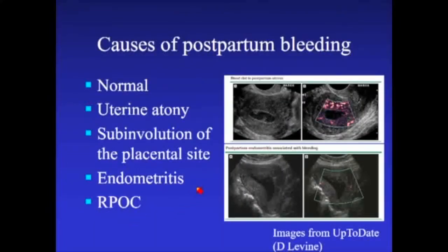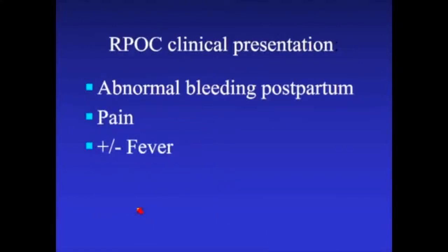So causes of postpartum bleeding. When a patient comes in and bleeding postpartum, it really matters how long ago was the delivery, because you might have fluid and debris as a normal finding postpartum. In the first 24 hours, uterine atony can be a cause of bleeding. I'm going to discuss more the subinvolution of the placental site, but it's an important thing to keep in your mind as a cause of bleeding. Endometritis, usually the patient will have pain and discharge, maybe have a fever, and then retained products.